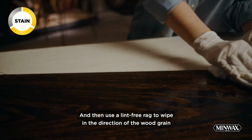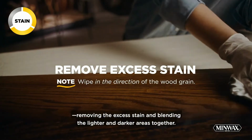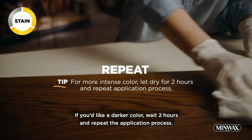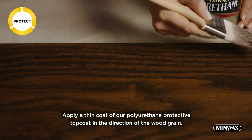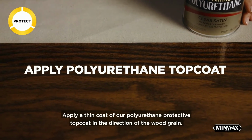And then use a lint-free rag to wipe in the direction of the wood grain, removing the excess stain and blending the lighter and darker areas together. If you like a darker color, wait 2 hours and repeat the application process. Otherwise, after 4 hours, it's time to protect. Apply a thin coat of our polyurethane protective top coat in the direction of the wood grain.